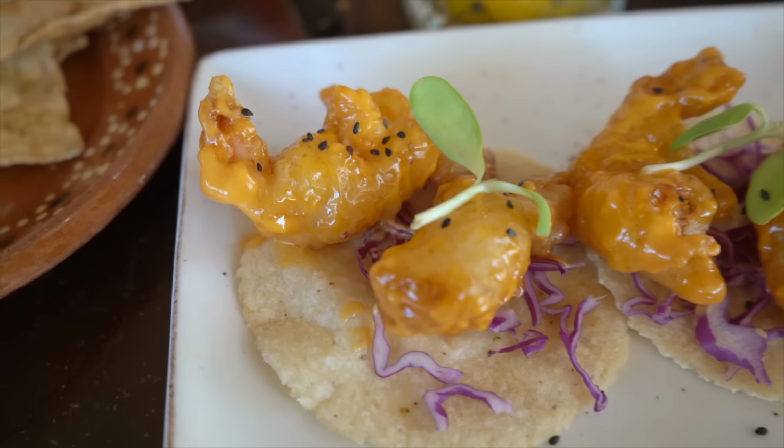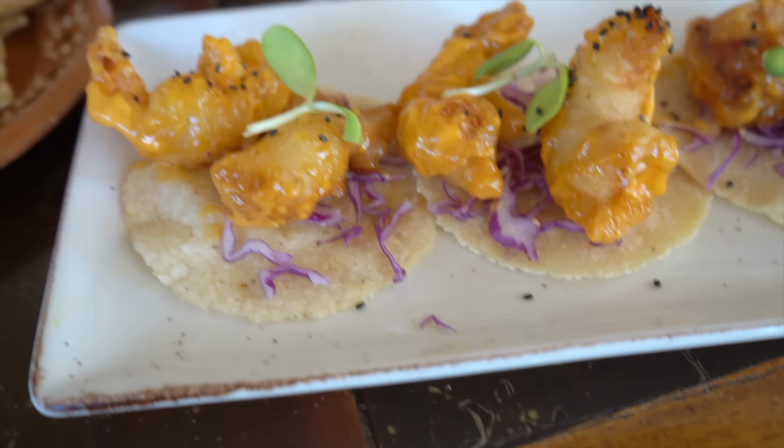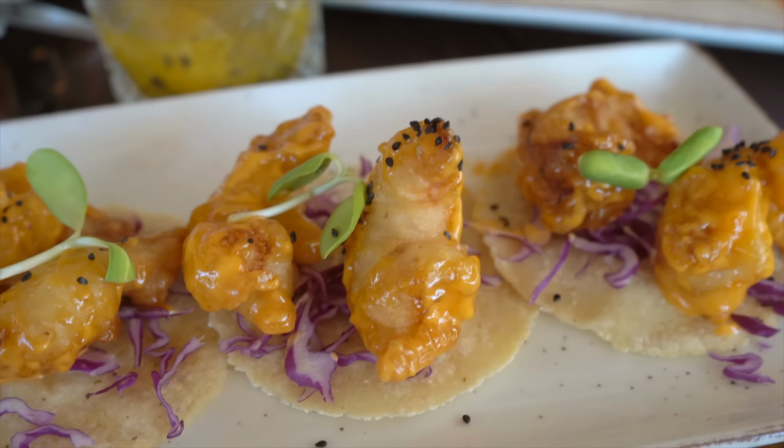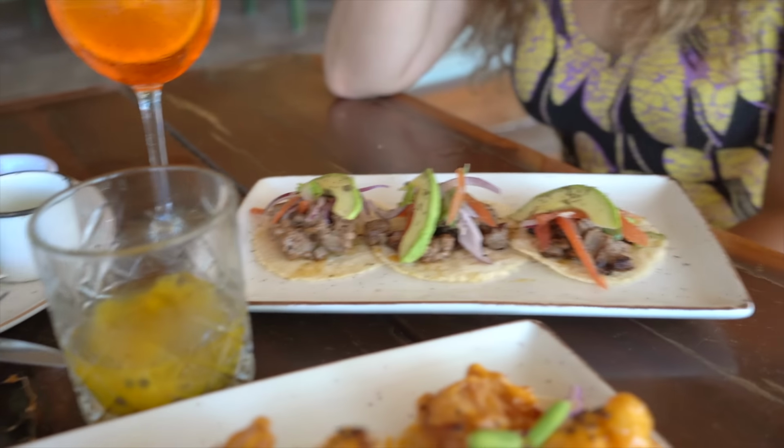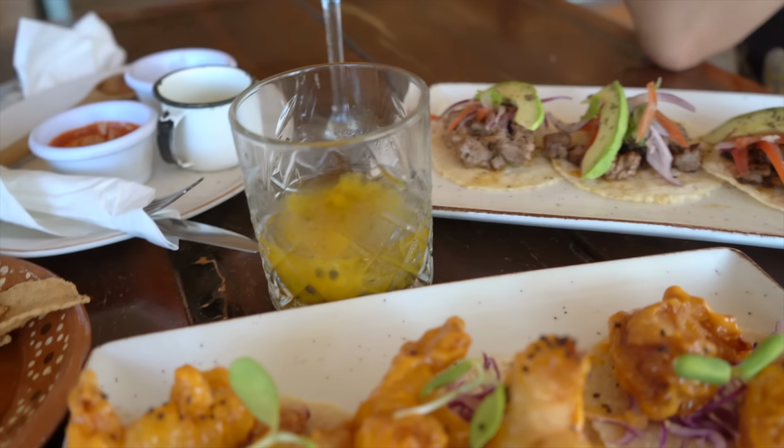And then I have, of course, my shrimp tacos. This will be my 100th taco here in Tulum, and I'm not mad about it. They're my favorite. You can't go wrong with a fish taco in Mexico. Fresh fish tacos. Fresh shrimp from the sea.